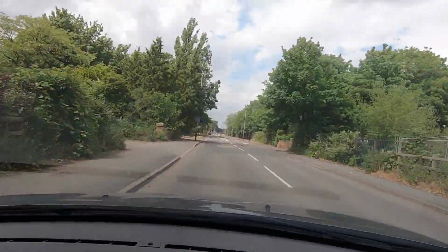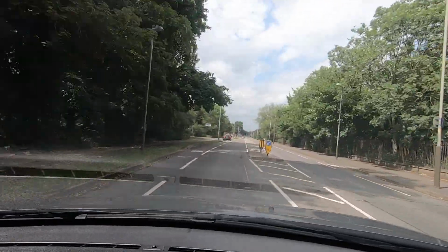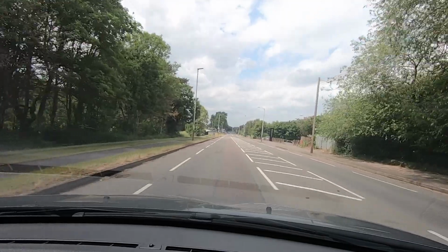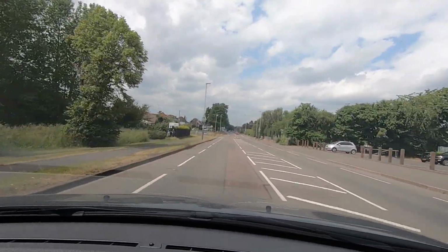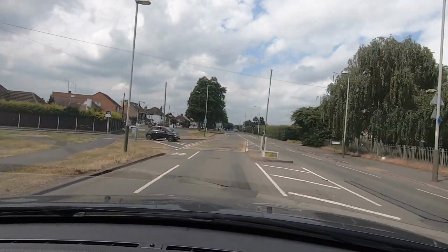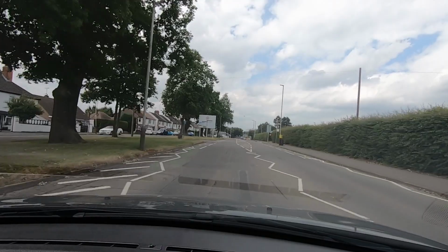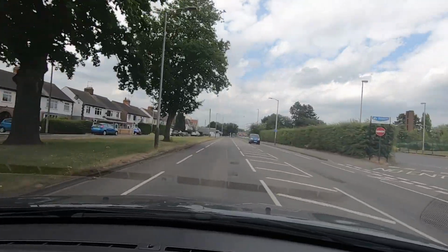As we come along here, Middleton Street, what we can see now is there's a cycle lane. We want to keep out of that cycle lane. There's a car park there at the moment, that's fine. Just going to keep out of the cycle lane as we drive along this road here. We've changed from Middleton Street now to Burniston Lane East. Just how the road changes.